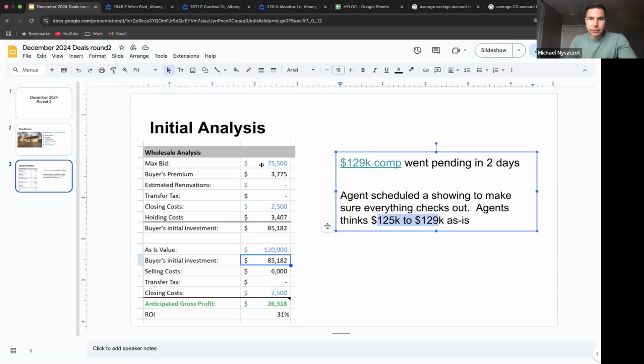We won the property at 75.5. You have a buyer's premium that you pay the auction sites, adding some holding costs, such as private lenders and closing costs, and you're all in at 85 something. You sell for 120. You're looking at 26,000 and change for a quick, 5-month hold, or 31% ROI on that property. So these are great examples of easy wholesale deals that we find on auction sites.